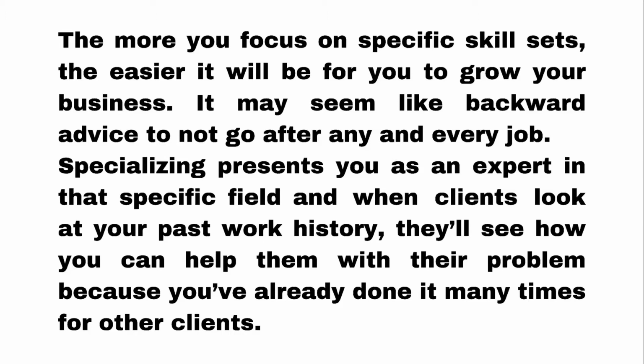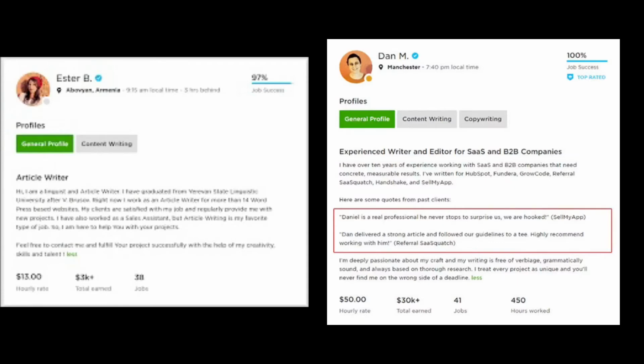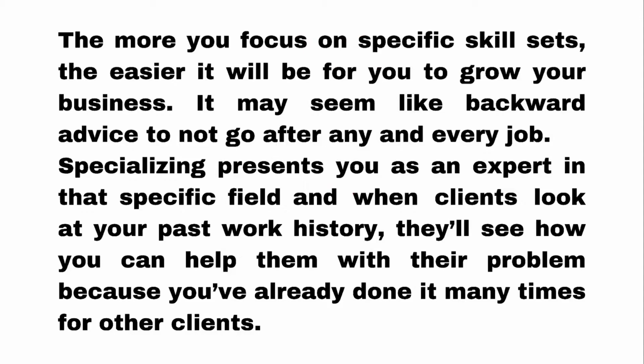For instance, you can be a writer and web developer on Upwork using just one account. But in your job title and description, don't just write writer. Be specific. Are you a content writer or a copywriter or a grant writer or a technical writer or a romance writer? Anything that you specialize in is what you should write.